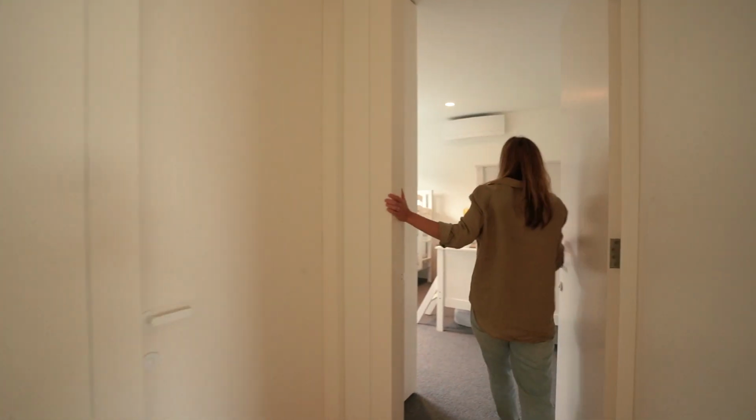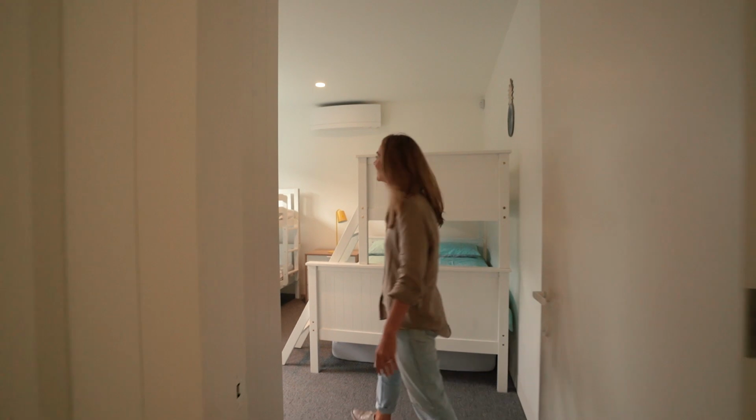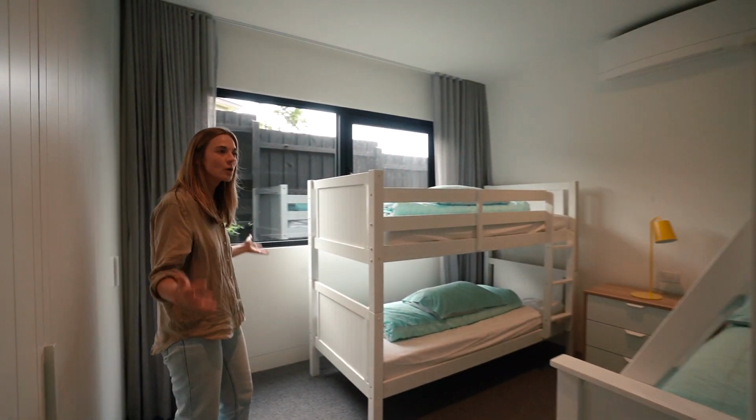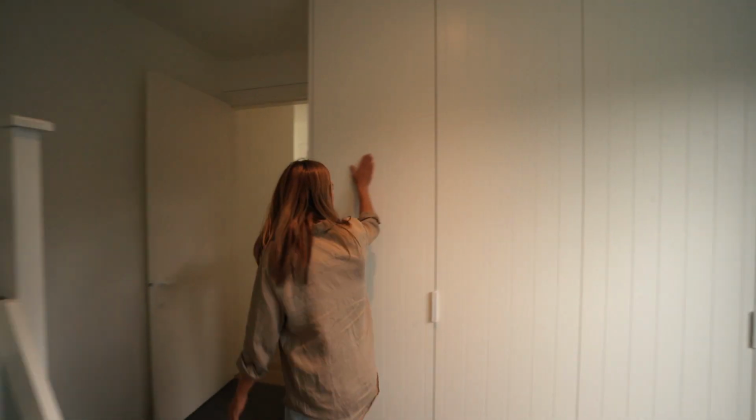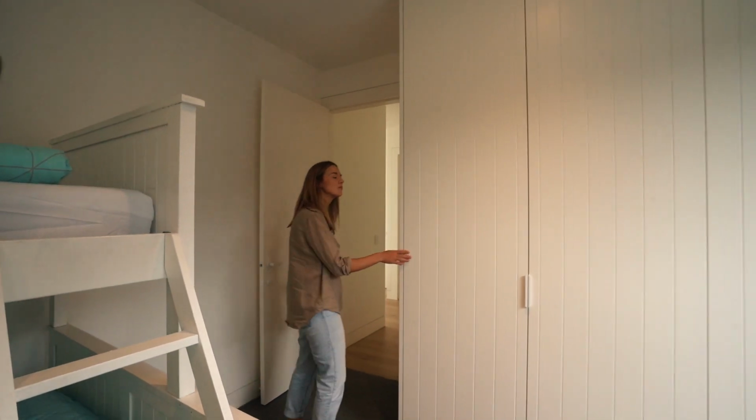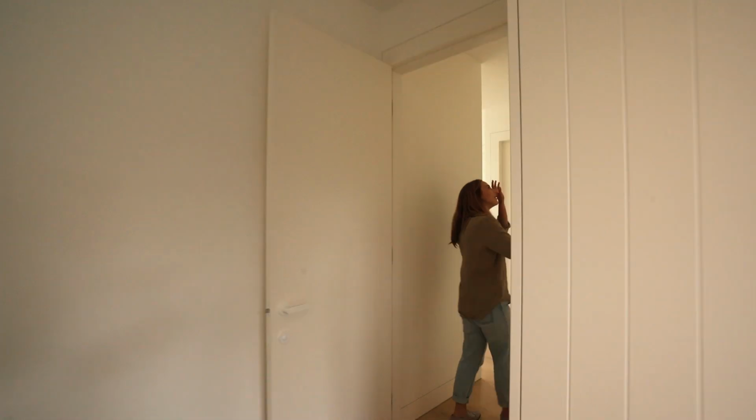Oh my gosh, all right, bunk beds for the chillin'. Incredible, you can fit so many people in this home. Lots of that amazing storage with that really cool vertical paneling detail. Brings in a little bit of a coastal vibe.